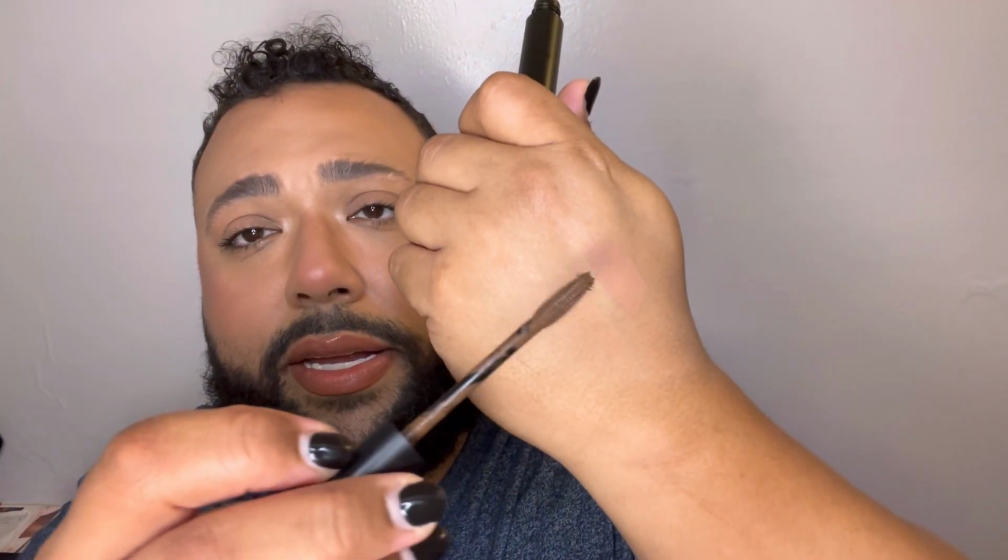She's beautiful. Another mascara is from Say. This is the Mascara 101. This is in a brown shade. It is a brown with more of a red to it.